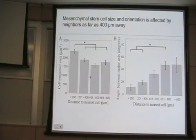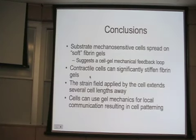So they don't have to touch a cell. They can just be near a cell and become bigger, presumably because they felt some stiffness. And they become more oriented. So the angle between the long axes of the cells is quite small if two cells are within a couple hundred microns. It dissipates to a random distribution only when you get more than a half a millimeter away.